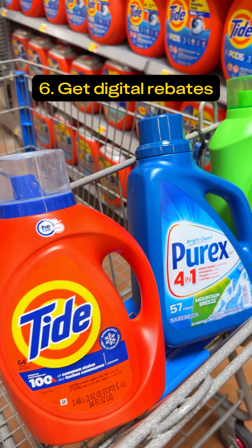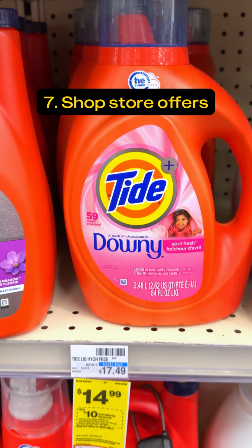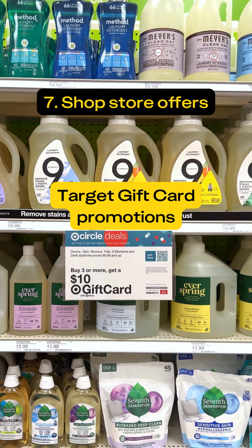6. Stack coupons with rebates from apps like Fetch Rewards and Ibotta, where we found all of these rebates available. 7. Shop store offers like Register Rewards and Extra Bucks at the drugstores, and gift card promotions like this Buy 3 Get $10 at Target.